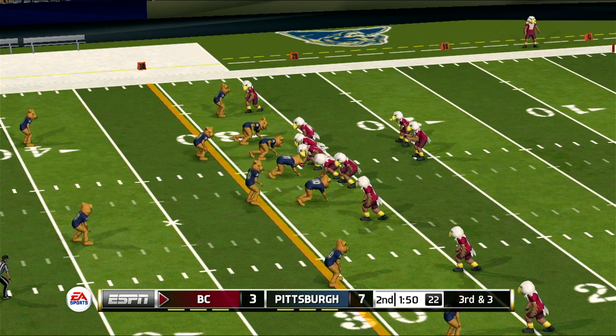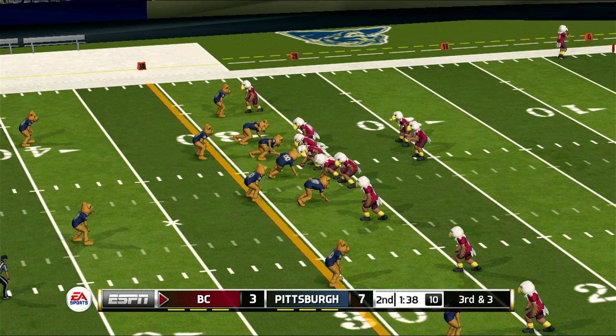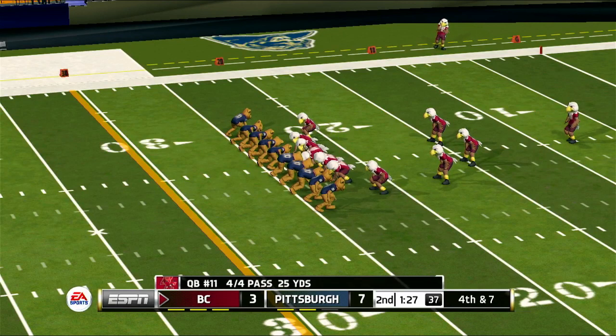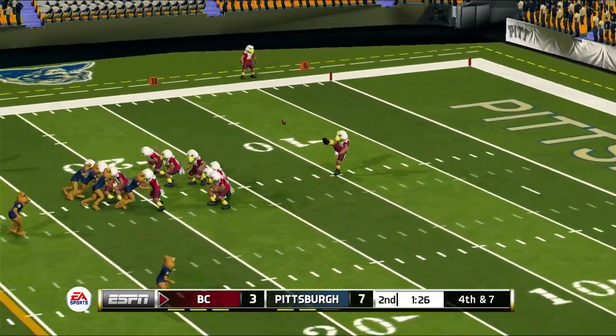Set! Black 98! Black 98! Hot! Check, check! Regular! Got a man tackled for a loss. That's going to bring up fourth down. Just a great job by the defense. These guys are disguising their defense so well that they're confusing the quarterback and the offensive line.